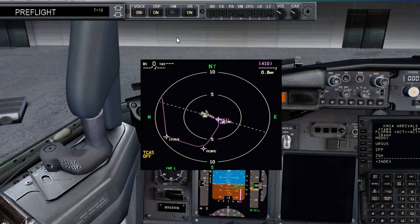Hey, Captain. The agents want to start sending people out. Can we start boarding? Yes. Okay, I'll let them know.